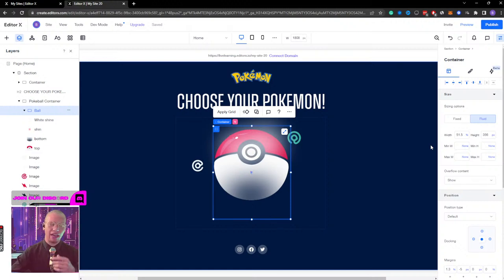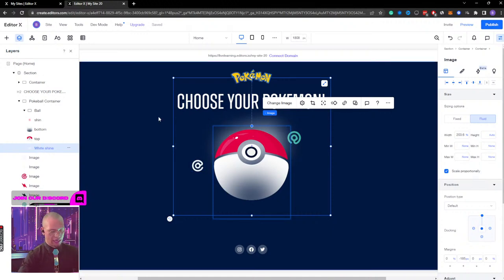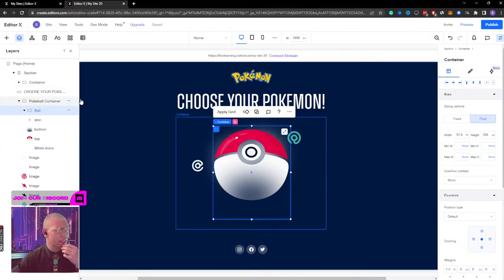Kimberly's asking, can you put the shine behind the ball? I can put the shine behind the ball, but I want to see. I could totally just move it behind the layers here. I wonder if that is the proper spot to put it though. We'll see. And this is all part of the testing, right?